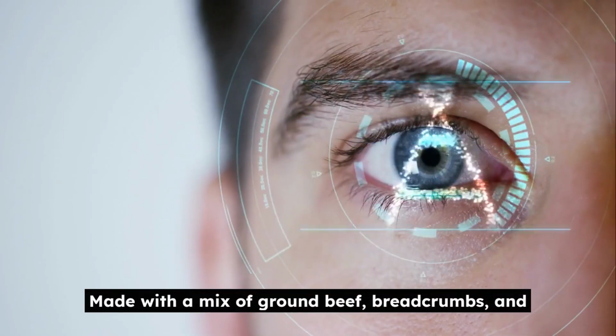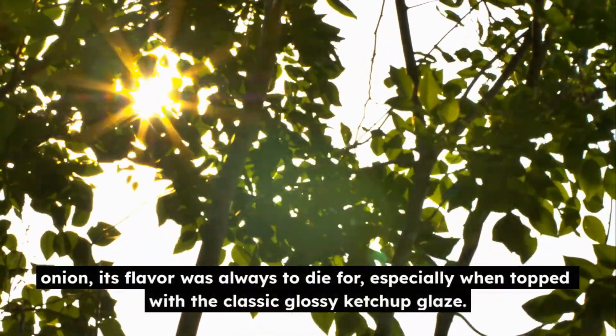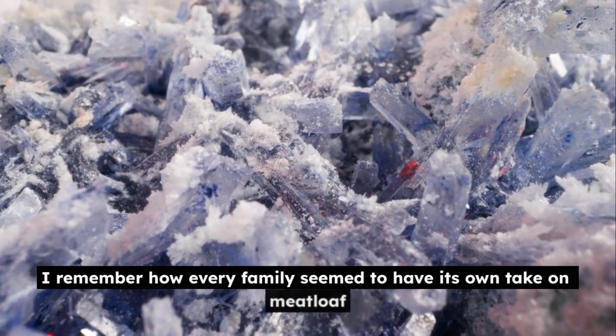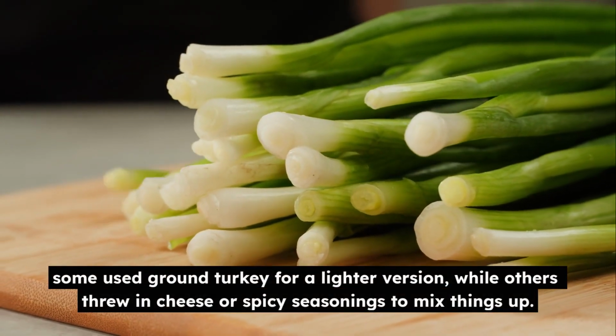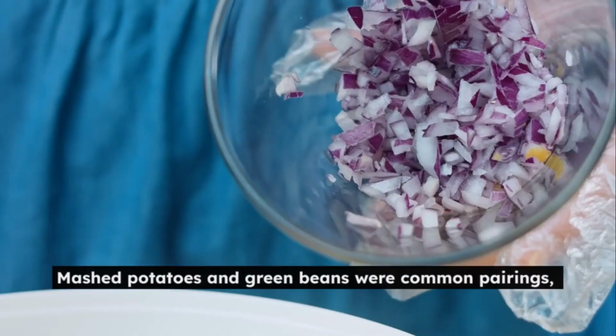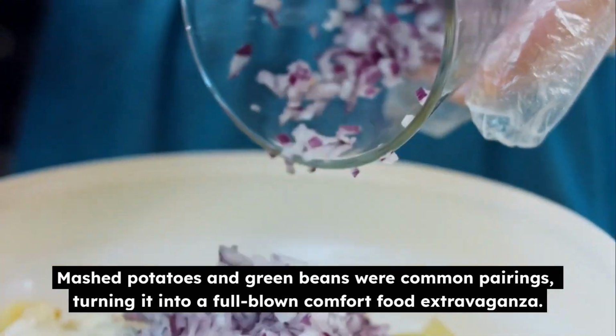Made with a mix of ground beef, breadcrumbs, and onion, its flavor was always to die for, especially when topped with the classic glossy ketchup glaze. I remember how every family seemed to have its own take on meatloaf. Some used ground turkey for a lighter version, while others threw in cheese or spicy seasonings to mix things up. And let's not forget the sides. Mashed potatoes and green beans were common pairings, turning it into a full-blown comfort food extravaganza.